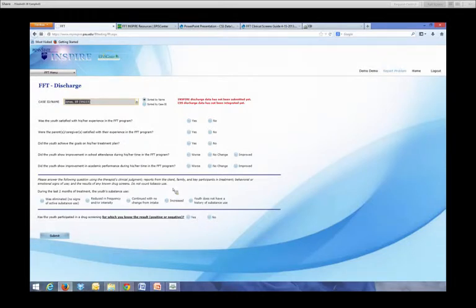And based on the last 2 months of treatment, the youth's substance use, was it eliminated, reduced, so the frequency or intensity lessened, continued with no change, increased, so they're using more frequently or more intensely, or this option, the youth has no history of substance use. So you would pick one of these answers.